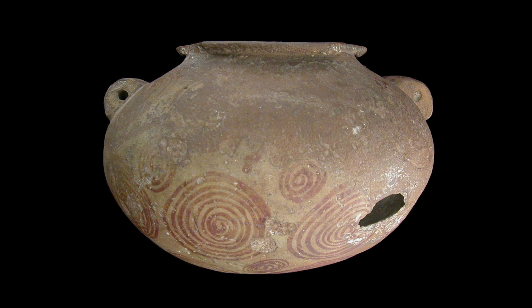Looking at the second pot, which dates to the Naqada II period, approximately 3500 to 3200 BCE, we see some distinct changes. We see a change in the shape, the addition of these small wavy handles, which we call lug handles, and we see a little bit of difference in the designs. We see these circular spiral designs. We can also see that the technique used and the quality of clay has changed. The Naqada II pot is much thicker and the clay is less refined.